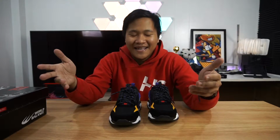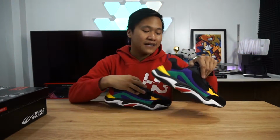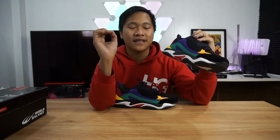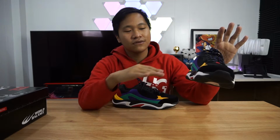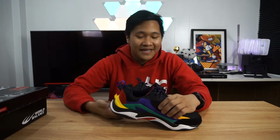Kaya nga balance, di ba? World Balance was able to deliver a really striking design, even in the grooves. There's no straight lines, there's no boxy edges. Everything is just curving, and all throughout similar to technically a Wave Runner in design.